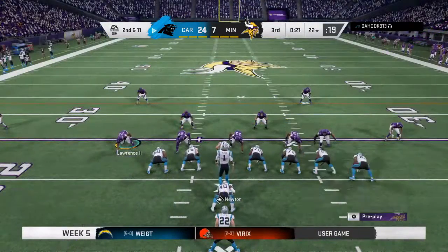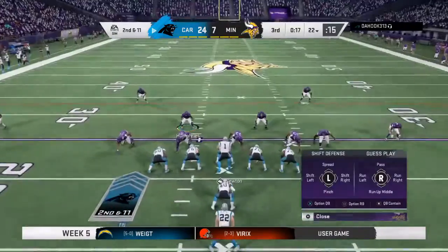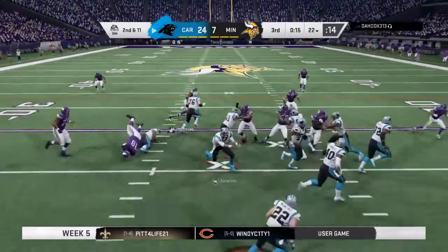Ready? Mike, front forward. Hey, watch the ball, watch the ball.